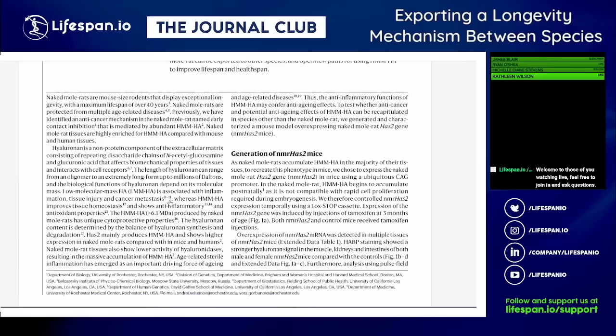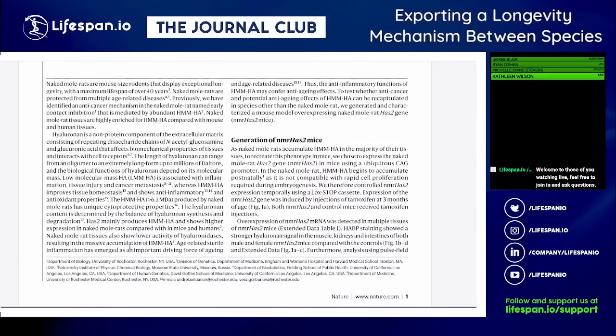I'm just wondering. So it says the hyaluronan content is determined by the balance of hyaluronic acid synthesis and degradation. So there's a balance. They don't work on the enzymes in this paper, the hyaluronidases, which break down the hyaluronic acid. But they mention in the text here that naked mole rat tissues also show lower activity of hyaluronidases, as well as higher activity of this HAS2 gene, which builds them up.